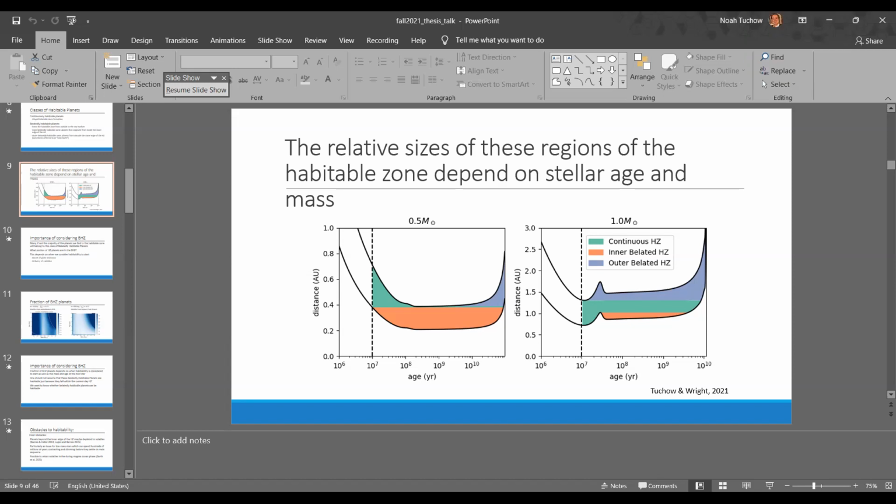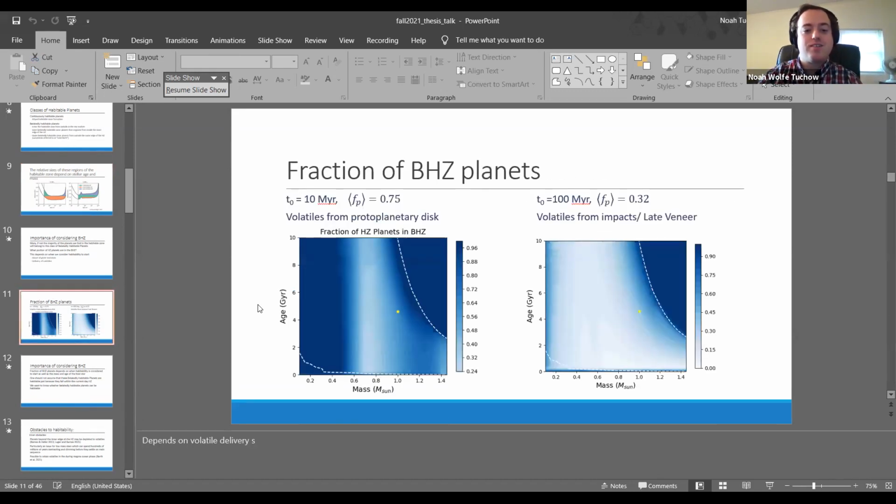Okay. Yeah. So first off, this is a really great talk. But one thing you had mentioned was volatile delivery. Oh yeah, and that slide. I was curious how that might change based on whether or not there's an outer gas giant that may cut off delivery of material from the outer disk.